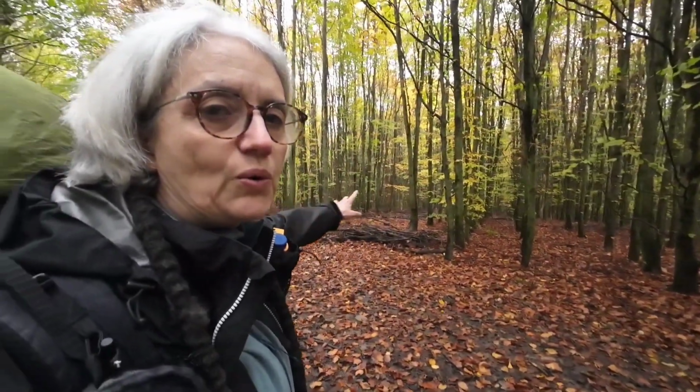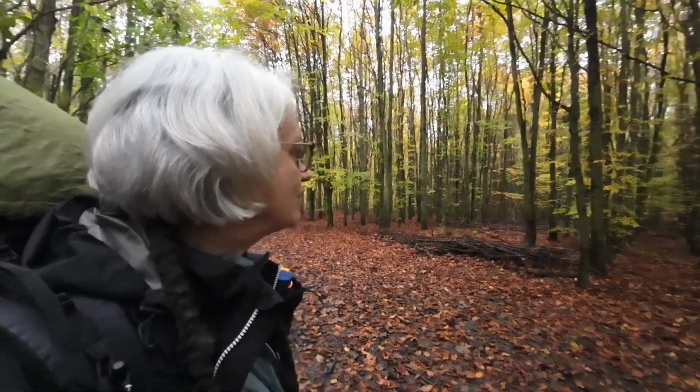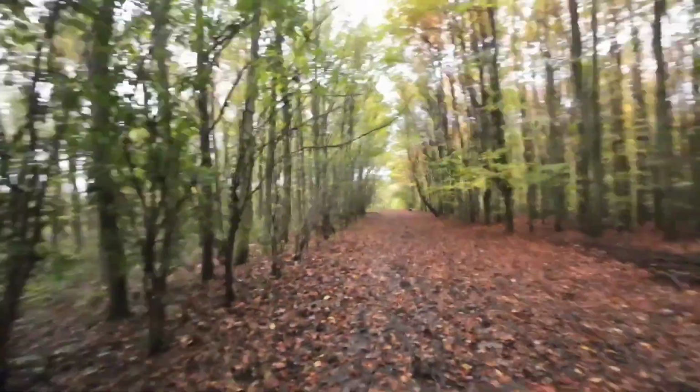You can see it right over here. It's nicely in rows. In 1985 those trees here were just planted here, and yeah, so it's a forest, but you have really straight lines.